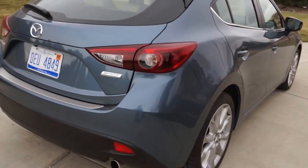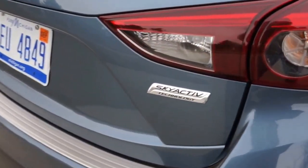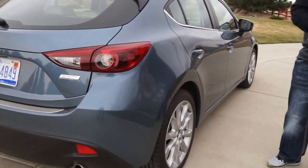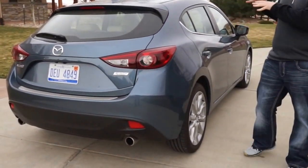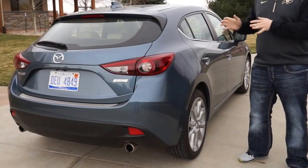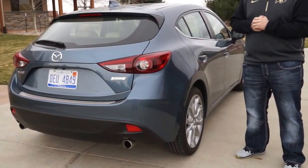You go around the back here, and I love what Mazda has done with the taillights. I would like to point something out: the SkyActiv technology. We were actually talking about this before we did the review. It's what Mazda has done with the transmission and the engine to help with fuel economy. This car, as it sits with the 6-speed manual transmission, is rated for 29 miles per gallon. However, I've been able to average comfortably about 31 miles to the gallon, and not to mention you have 184 horsepower underneath the hood.